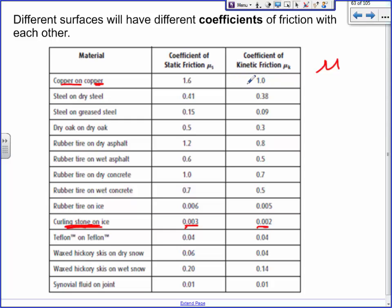Does that make sense? So, it really depends on the surfaces, though. See how I've always got one word and then another one? It always depends on what the 2 surfaces happen to be. Rubber and ice is different than steel and ice, is different than steel and copper, you know what I mean? So it's always dependent on whatever 2 surfaces there are. So here's how this will work.